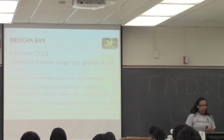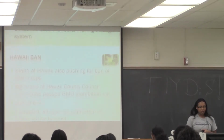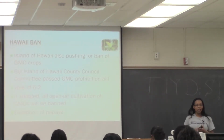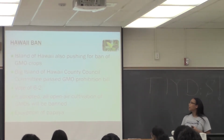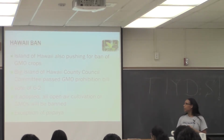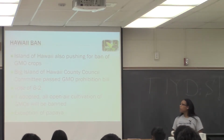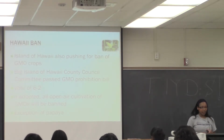And also, there are collective action lawsuits moving through the system about GM corn. In addition to Mexico, Hawaii has also implemented a ban. Well, they're pushing for a ban right now. The Big Island of Hawaii County Council Committee passed a prohibition bill, and there's a vote of 6-2. If this bill is adopted, all open-air cultivation of GMOs will be banned, with the exception of papaya.